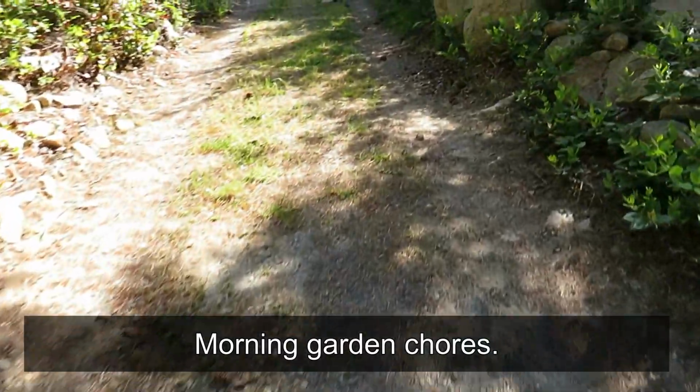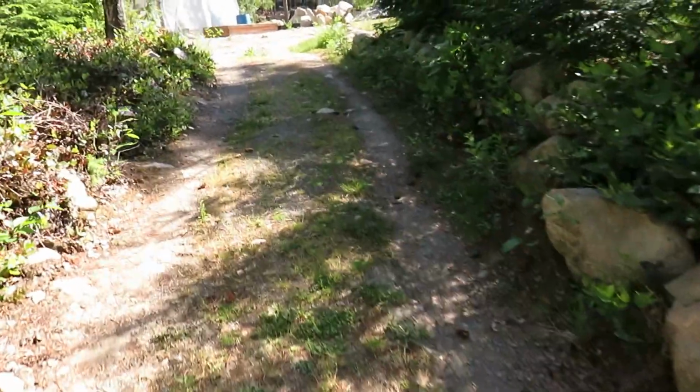We're just walking up to the garden now. I have to do my morning watering.